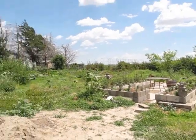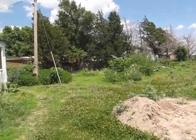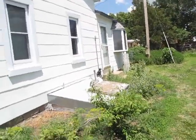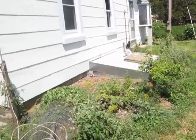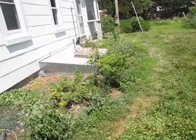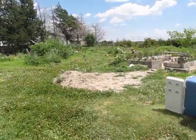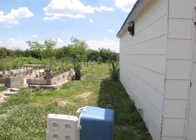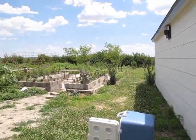So this is Catalyst Coop. It's hot. I've been gone for a week. Things are just utterly overgrown since I've been gone, and I thought it was a good opportunity to go ahead and show some of these failures that take place and that you might experience yourself.